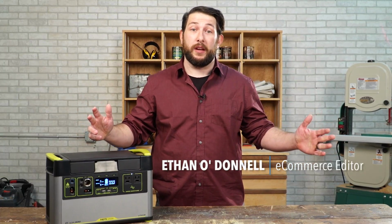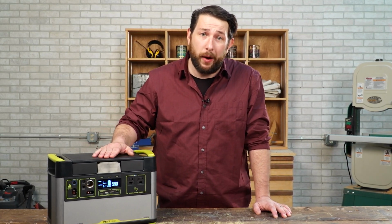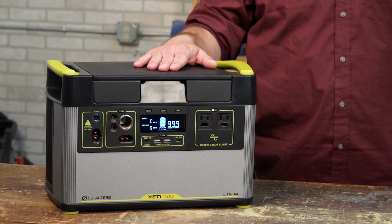Say if you like camping and luxury, or building a project out in the boondocks, or maybe you just want a battery backup for when your power gets knocked out, check out this Goal Zero Yeti 1500X portable power station. We recently hauled this 1500X down to a 2-week outdoor job site where we only had one electrical outlet to use the whole time. It excelled. Let me tell you more about it.